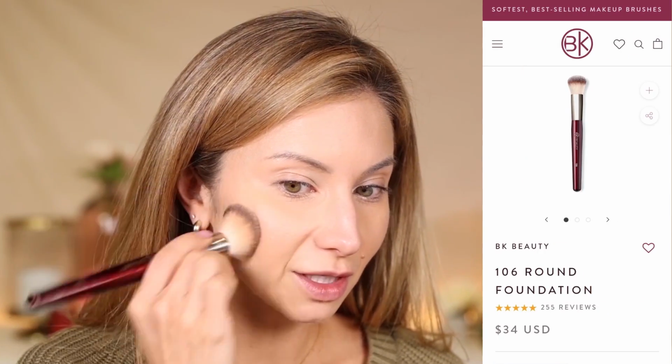To bronze the skin, I'm using the Chanel Cream Bronzer with the BK Beauty 106 brush. I like this brush for this particular product because it's really dense. This is a really light product on me, it applies very light and sheer, so this brush is going to do the best job of really picking up a lot of product.